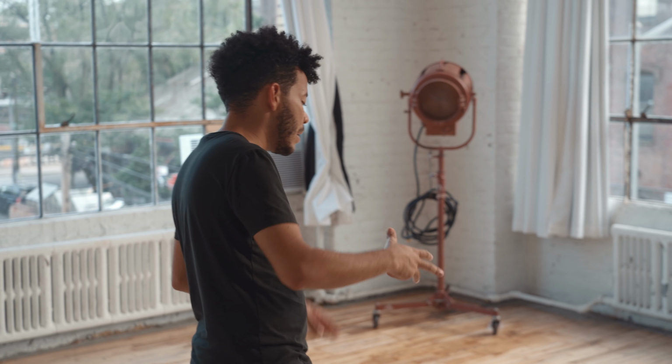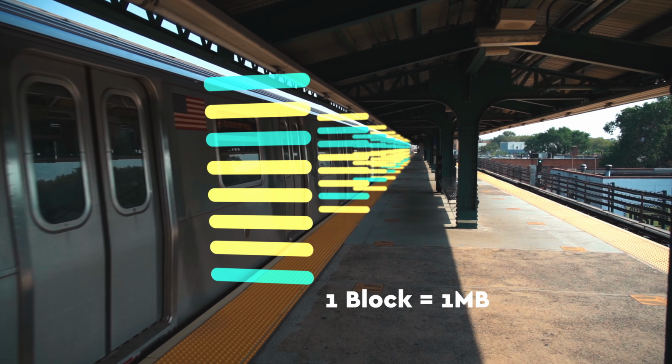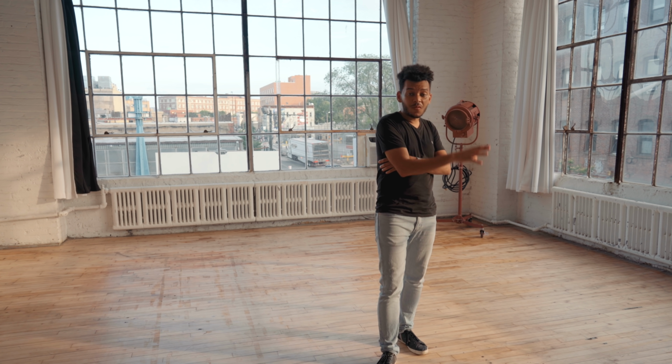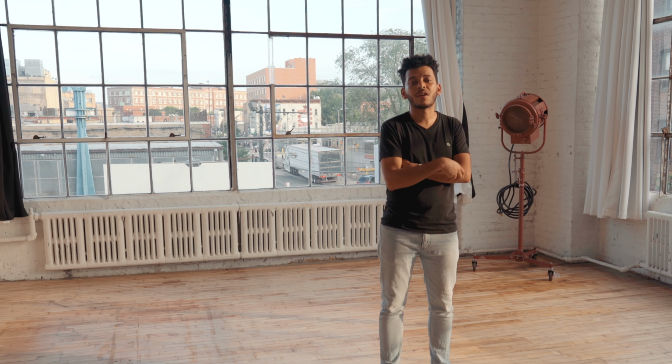So in a blockchain, transactions are grouped into blocks. On Bitcoin specifically, each block is about 1 megabyte in size, which means that it can store about 2,500 transactions. So a transaction is, again, a record saying that a certain amount of money, a certain value, moved from one account to the other, just like with your credit card transactions.